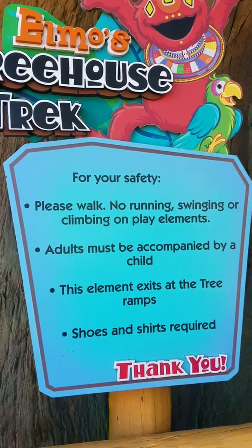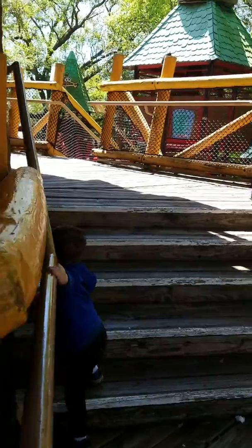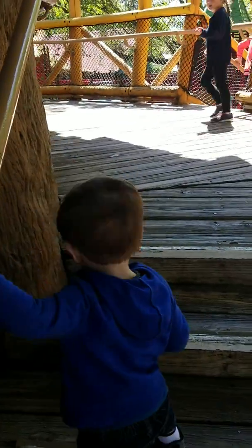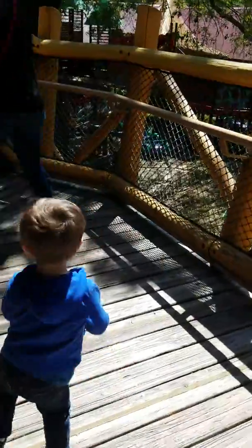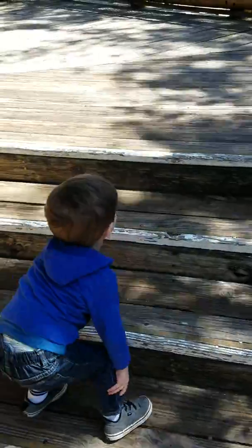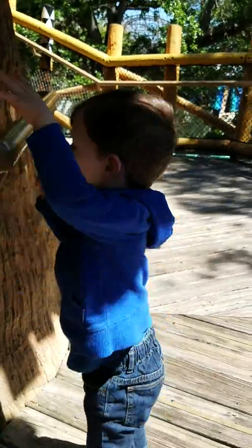Some safety rules. Go, Carter, go. You dancing there, bud? Hold the railing for safety. There you go, nice and safe.